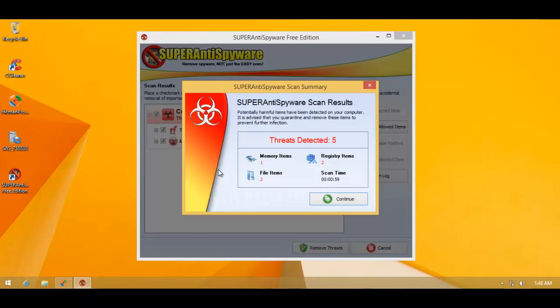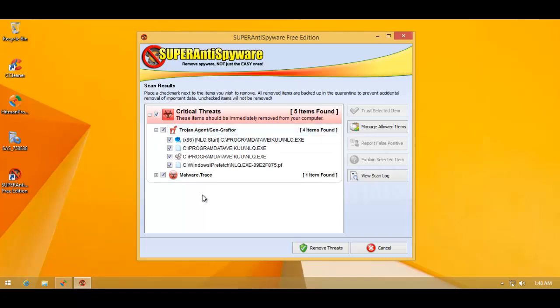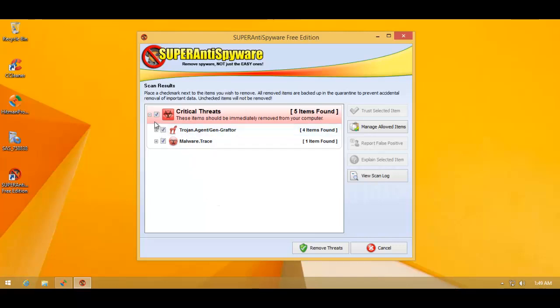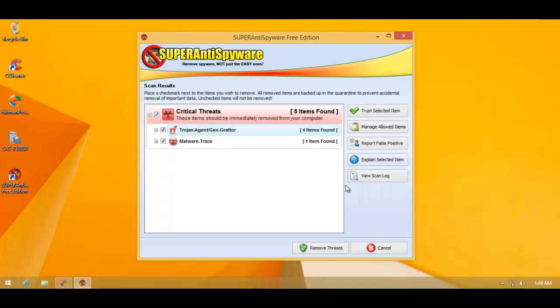So that was a fairly fast scan. It obviously didn't scan the entire system, it just scanned some selected areas. But let's see what it's found. So it's found some critical threats, 5 items. We've got Trojan agent, and it's basically caught all the stuff in program data. And then, okay, there's something in prefetch. It's no big deal. But it also caught a malware trace, which is a registry key modification. So it didn't quite catch a lot of stuff, but anyway, I'll remove these threats.